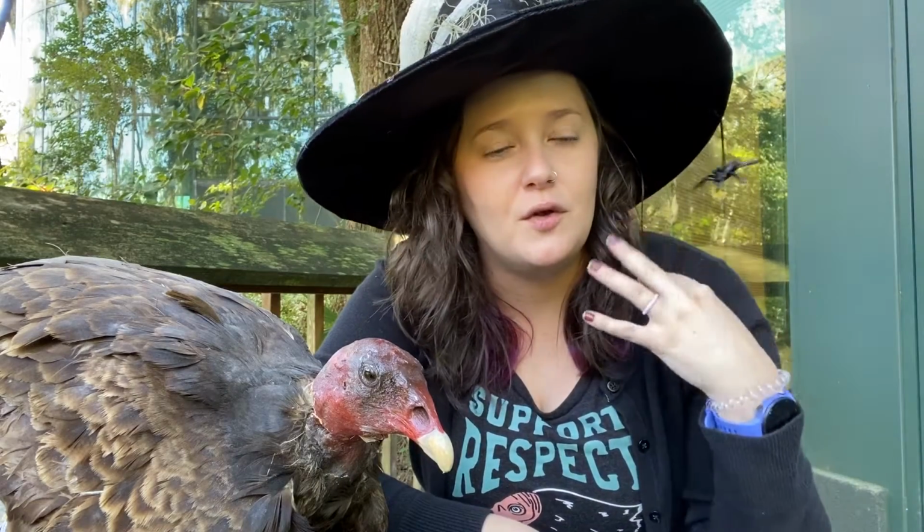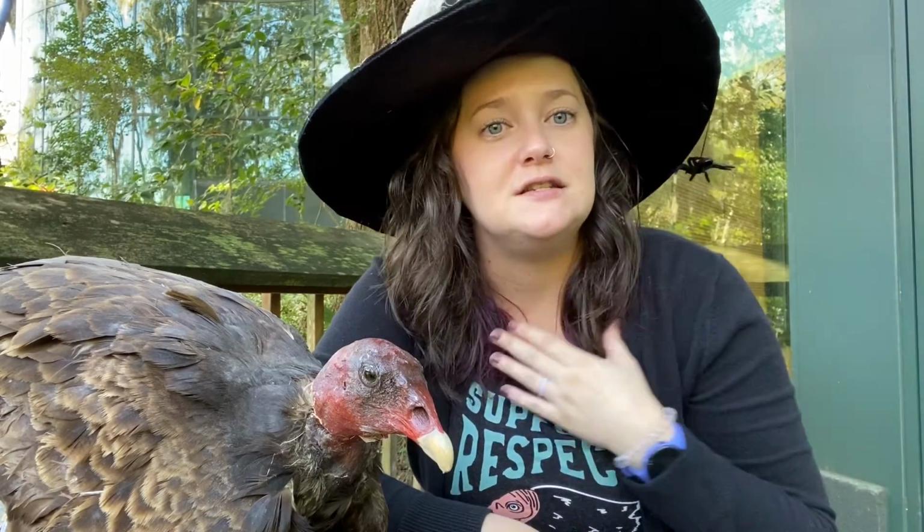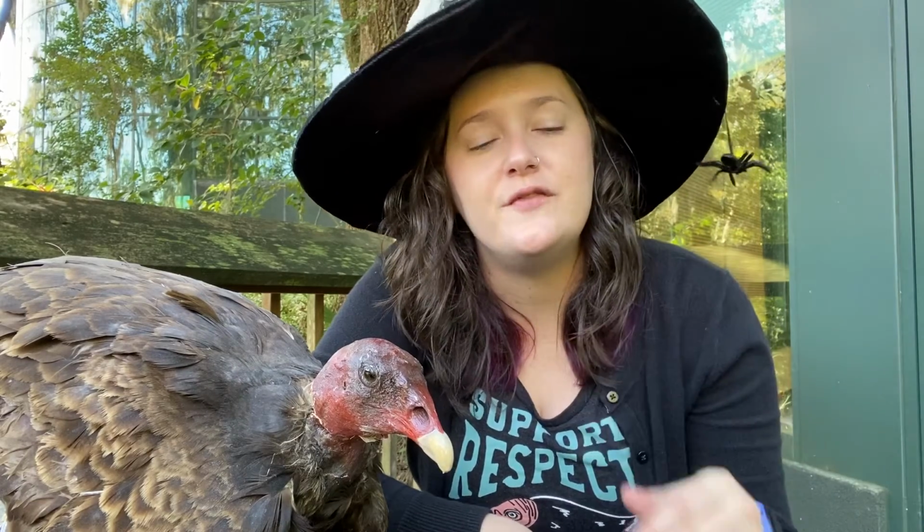And then they also urinate and defecate on their own legs and feet, again, for thermoregulation. So they have figured out ways to keep their body temperature regulated. They've figured out ways to keep themselves healthy, and not covered in gross stuff. And they're just incredible. All of these adaptations and behaviors are very specific to vultures. It makes them super cool, and it makes them an animal that we should want to protect. So let's talk about something else.